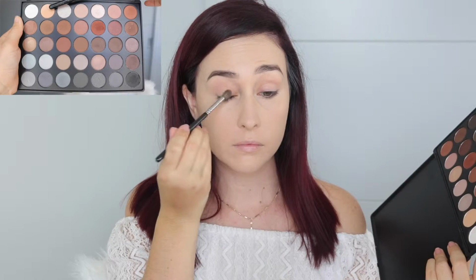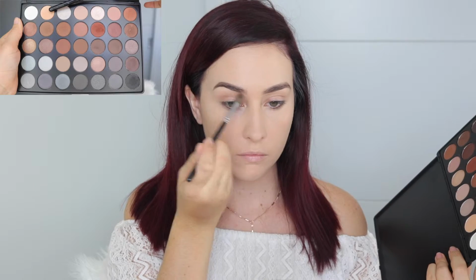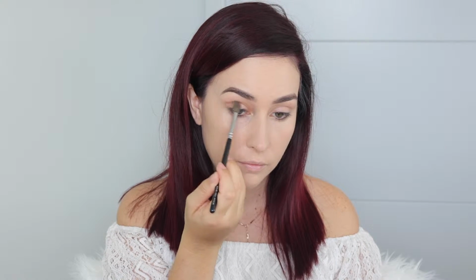Then today for eyes, I am taking my Morphe 35K palette. I'm just putting a base shadow all over just to set down any liquids, and then I'm slowly building it up. You can see the colours up in the top left hand corner. I feel like because they don't have names, it was just going to be easier to insert some pictures. These colours are amazing, and I am mixing it to be quite a warm toned eye.